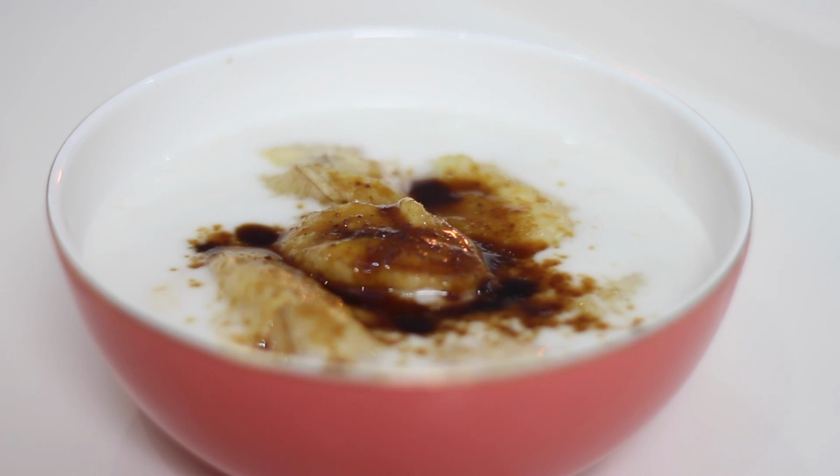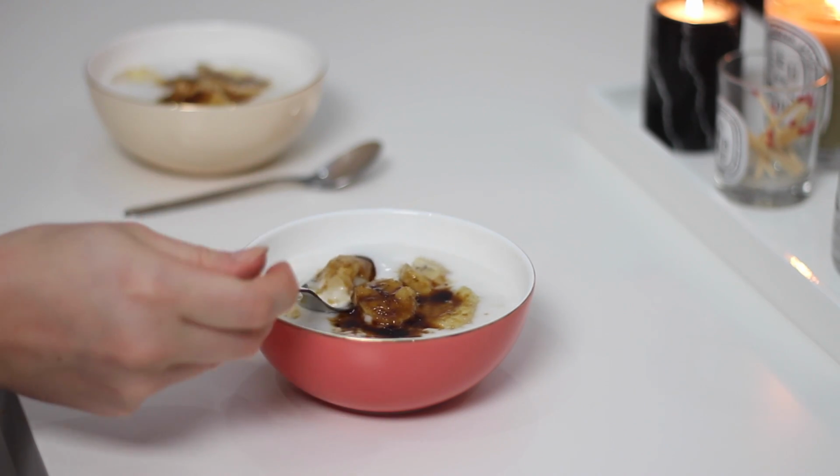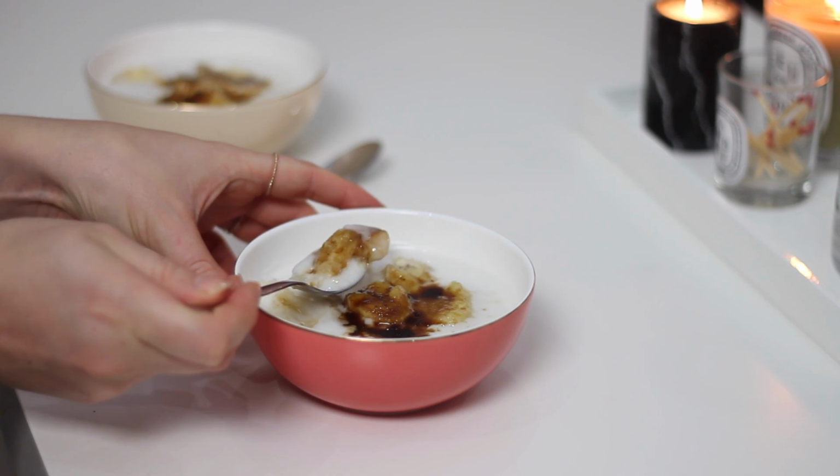I love warm bananas. I think the flavour that comes from them is amazing, but this is a very, very sweet dessert, so these servings are probably just about right. And that is it for another What I Eat in a Day for Vegan November.